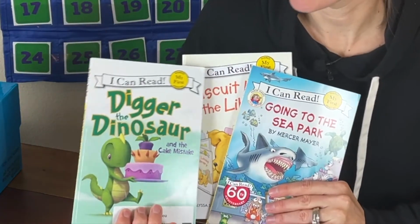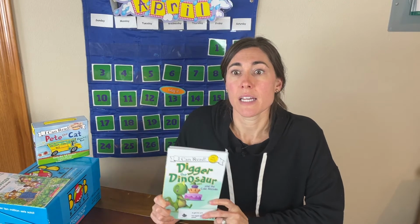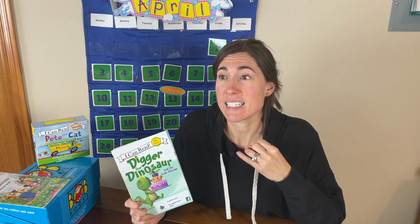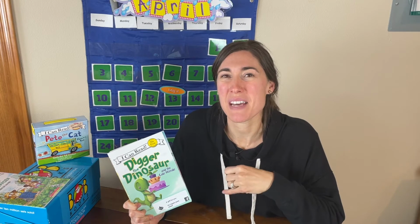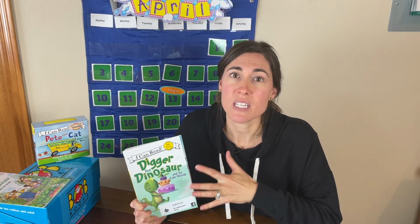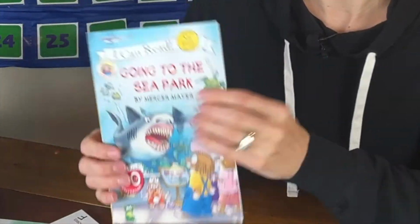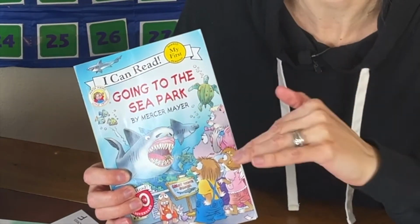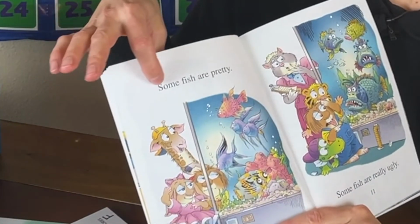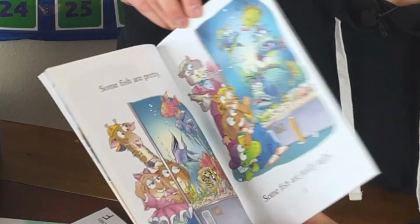I Can Read has all different kinds of levels. The thing with these is your child needs to have a really good base of decoding, or sounding out words. Some parents know it by that. And a good grasp on different sight words. So these books do start out right away, and this is My First I Can Read, which would be the lowest level you could do, and your child definitely does need to know some sight words already.